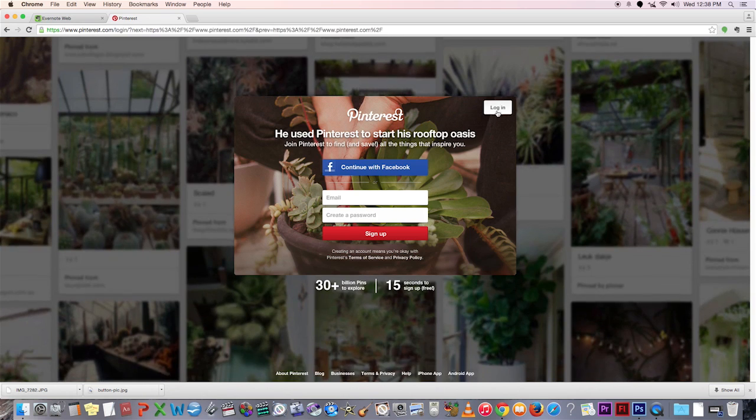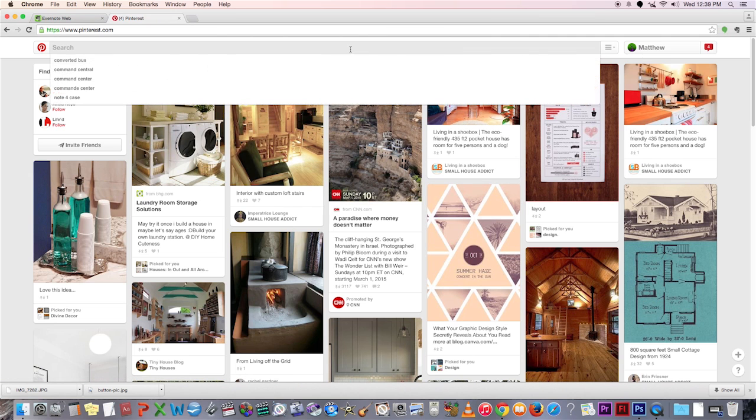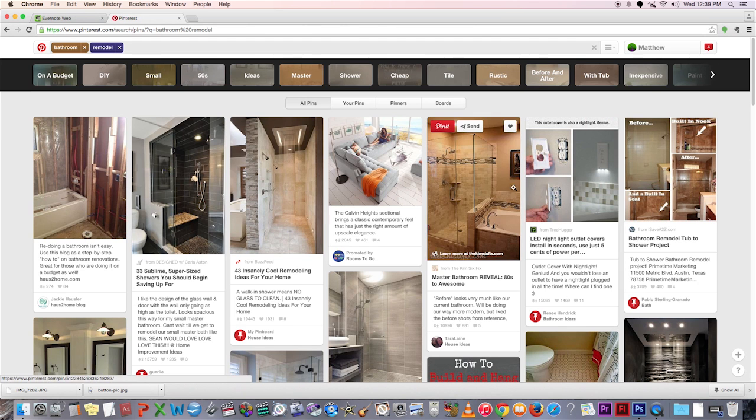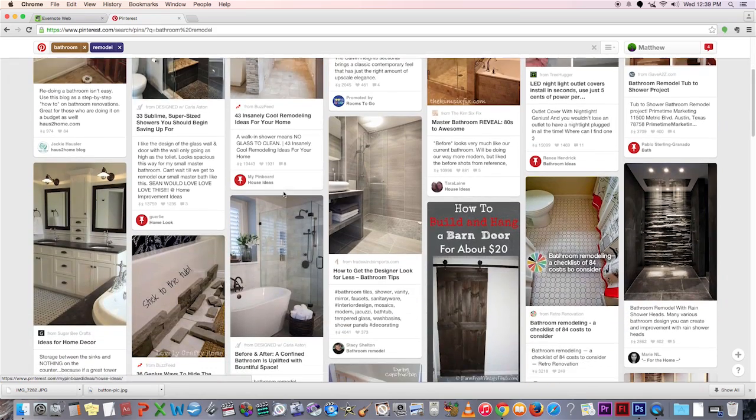So if you haven't done so already, go to Pinterest.com and sign in. Here you'll notice that there are a lot of pins and it's very visual. At the top, there is a search box. And in this case, we're going to search bathroom remodel. And once I do that, you'll notice that there are a lot of pins and photos of what people have posted of their various bathroom remodels.